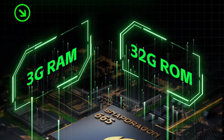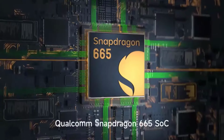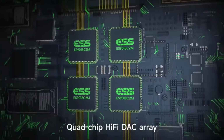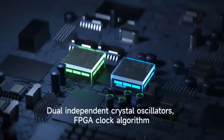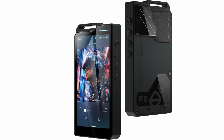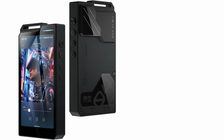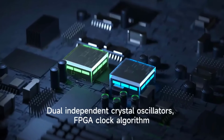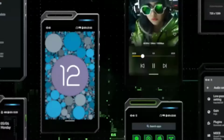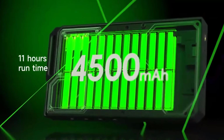There are dual ESS Sabre DACs working away inside, and it's able to decode DSD-256 native and MQA 16X unfolded. It's powerful, and so is the amp section, which offers both Class A and Class AB, so it can drive headphones or IEMs to full capability. I think the thing I like most about this is it doesn't feel like an entry or mid-level DAP in the slightest. The build with its big screen, clicky buttons and metal body all feels extremely premium, and it doesn't look out of place next to my more expensive DAPs.